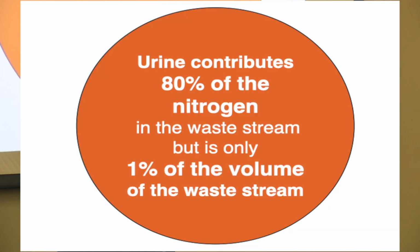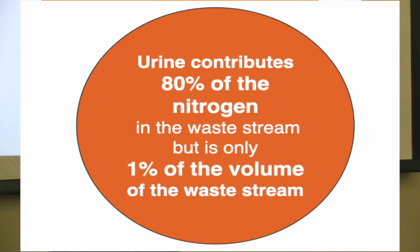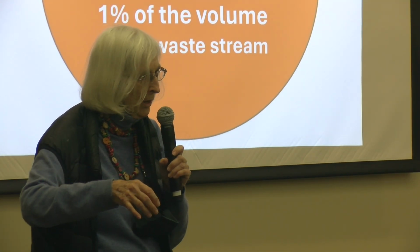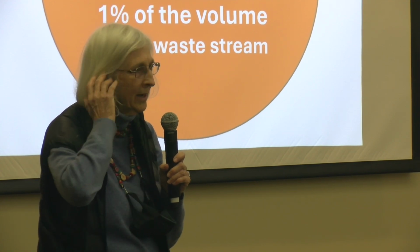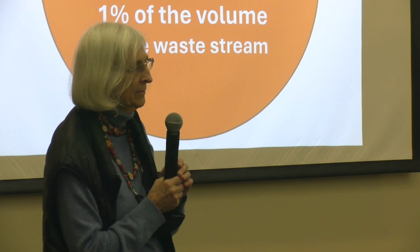And this is one that people should really put in their mind: 80% of the nitrogen in the waste stream is from urine, and it's only 1% of the volume. So we're flushing 4,000 gallons of water to remove 120 gallons of urine per year. And then we have to take all that nitrogen out again while it's all mixed in with the 4,000 gallons of water, plus all the bad water that's going in the same pipe from dishwashers and washers and all the gray water and all the other flushing. And that is impossible.